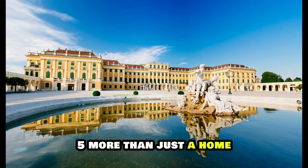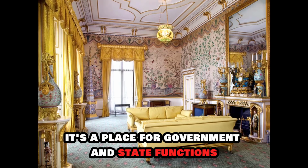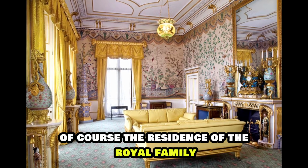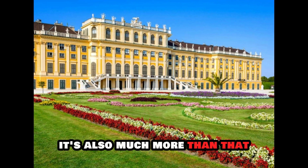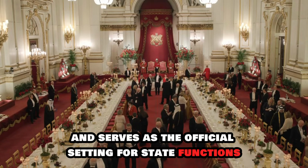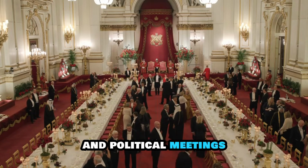5. More than just a home. It's a place for government and state functions. While Buckingham Palace is, of course, the residence of the royal family, it's also much more than that. It's an important government building and serves as the official setting for state functions and political meetings.